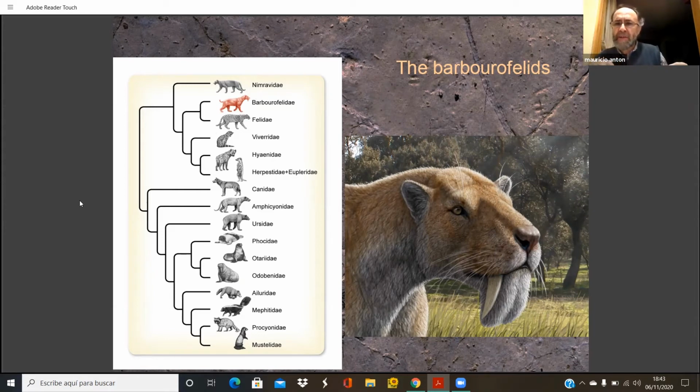There is a study of a beautiful skull of a Barbarophilid from China, which came out earlier this year, which has a very well preserved ear region. And it was the study of the ear region that led to the conclusion that we probably have to take it back to its position as a close relative of the Nimravids, and certainly as rather separate from the true cats. All right, thank you.